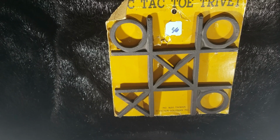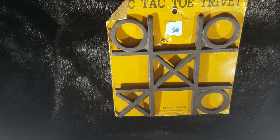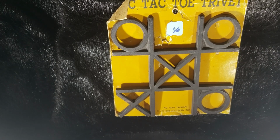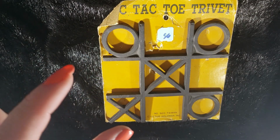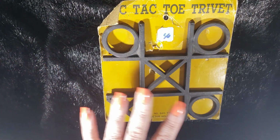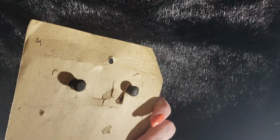All right, how about a little bit of new old stock? This is a tic-tac-toe trivet. It is cast iron. This was made in Taiwan by Victor Goldwyn. He's the guy who did those little bee cups, measuring cups, ceramic ones. So he was kind of a designer dude back in his day.